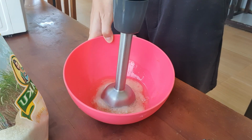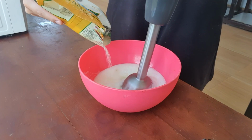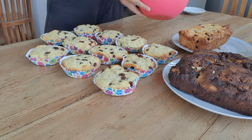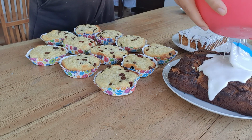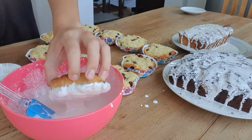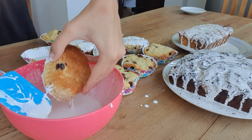I'm going to make the glaze by whisking egg white, lime juice and sugar in a bowl until frothy. I left my cakes in the kitchen, we've been here all night and guys, you can't imagine the smell which exists in my kitchen now. My kitchen smells amazing.